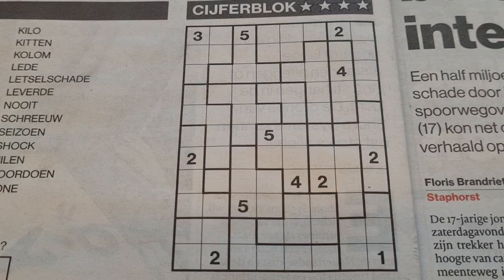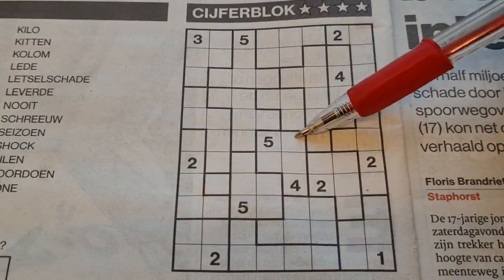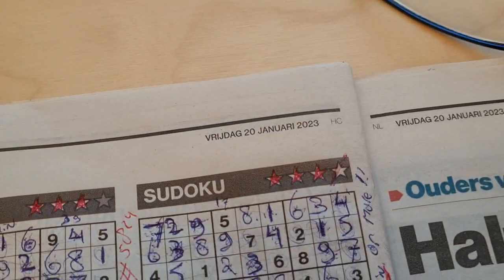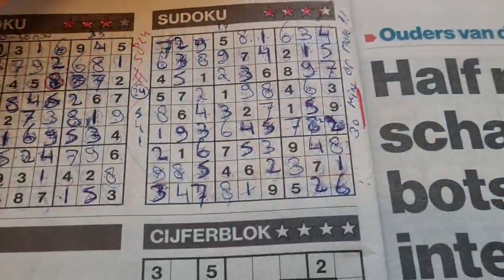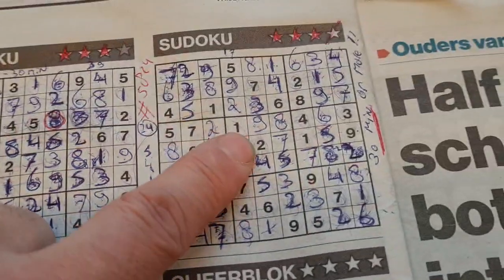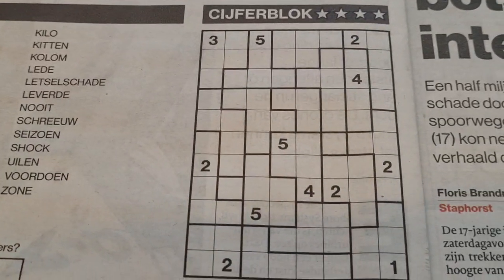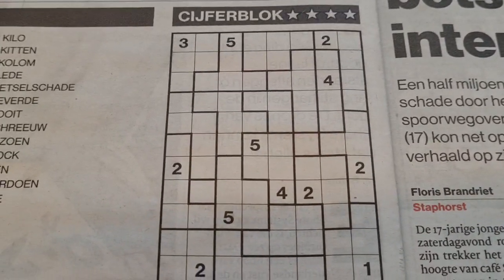Welcome back. Yes, my 1000th tectonic puzzle. It will be this one. Welcome back with the fourth and last puzzle in this edition of today's newspaper on Friday, January the 20th, 2023, and I've already solved 3 puzzles. Those puzzles are the 3 stars, the 4 stars Sudoku, and the binary. So one puzzle is left, the tectonic with 4 stars.